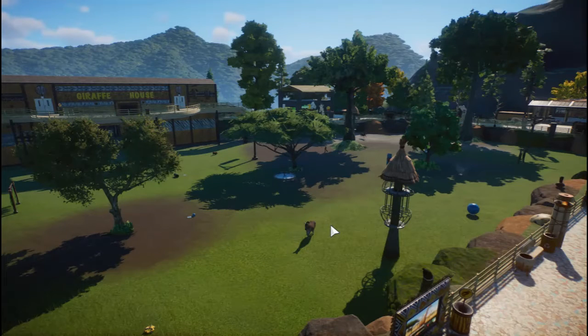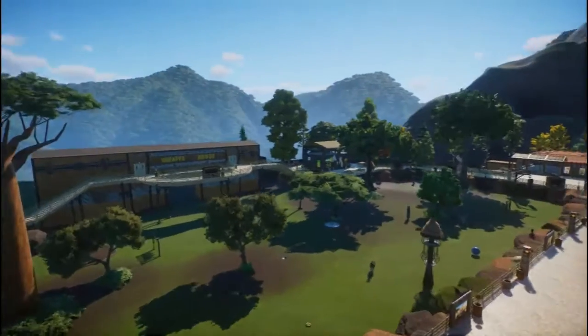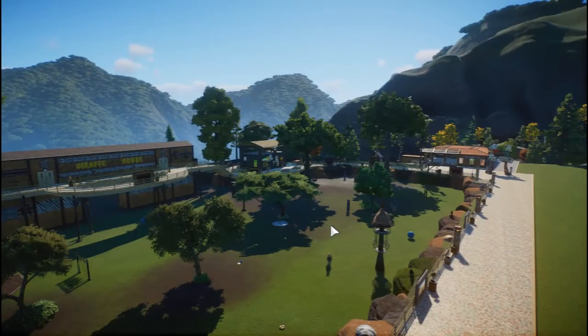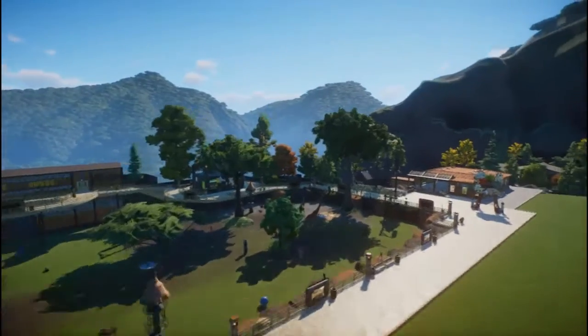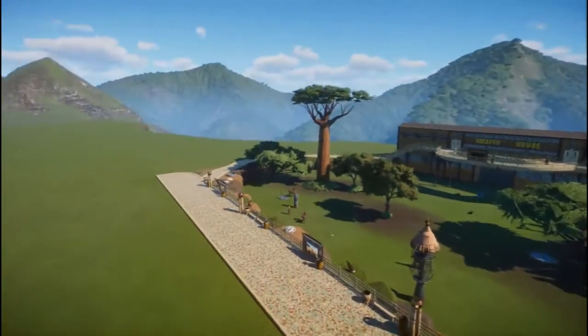What's up, guys? Welcome back to Planet Zoo, the Cheyenne Mountain Zoo series. As you know from our previous videos, we are trying to reconstruct the Cheyenne Mountain Zoo that is located here in Colorado Springs, Colorado. Now, as you can see, we have done quite a bit to our giraffe and zebra habitat.